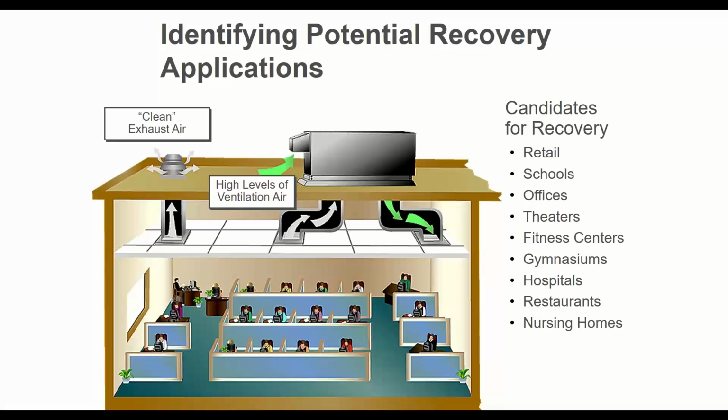It only helps you recover energy from air you were going to exhaust anyway and bring that energy into the outside air you were going to bring in anyway. So places that have a lot of outside air requirements are the best applications. Gyms, fitness centers, show theaters, schools, daycares, these places all have a lot of outside air, hospitals, nursing homes, so they make the most sense to do an ERV.